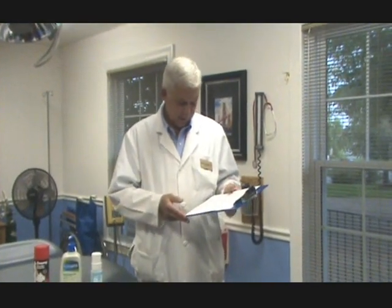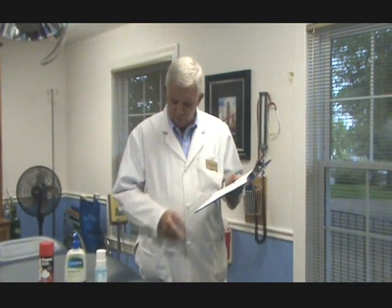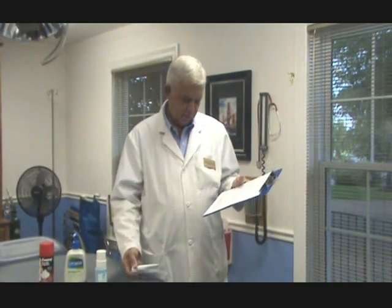pay for it. Some people come in with growths and lumps and things that are scabbing and scaling, and they're growing rapidly, they're changing quickly. Some of those places obviously need to be removed, but some of them we might tell you that you need to use one of the medications.